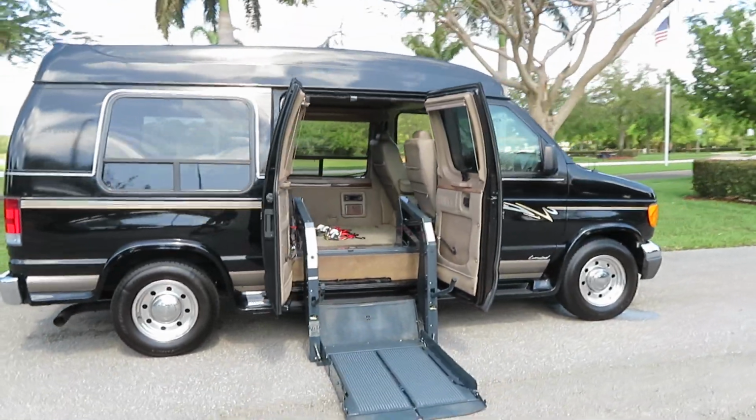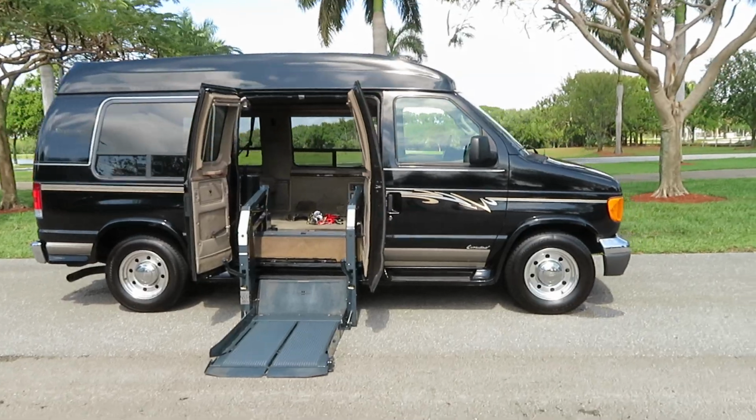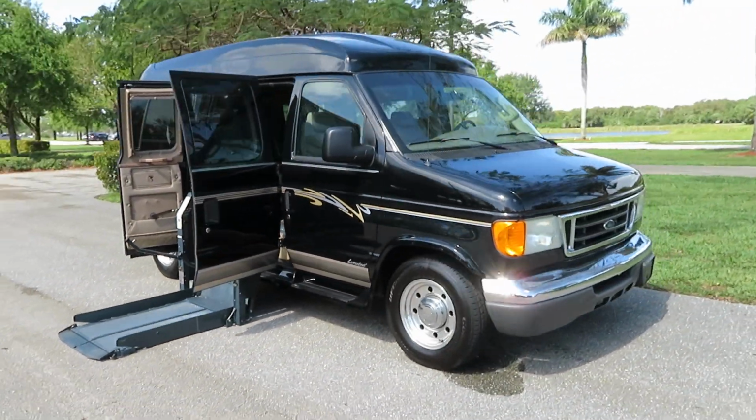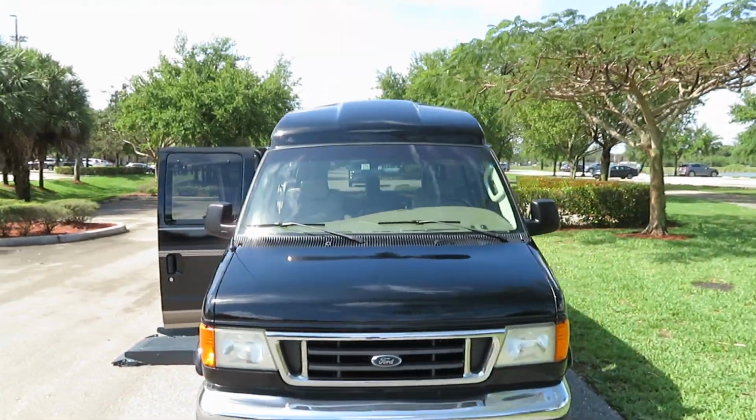Show you how everything works. It's a full wireless system. It does have Sherlock tie-down system. Overall, the van is in great shape. Runs and drives good. Everything's working and operating the way it's supposed to. The paint's nice. The paint on the roof is nice.